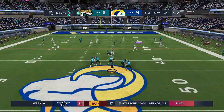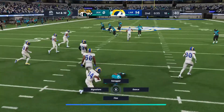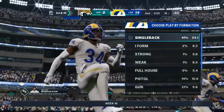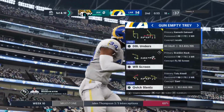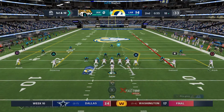Going back to Love. Into double coverage, and it's intercepted. Jalen Thompson picks it. And a big turnover there as his guys will get the football back. That throw, Charles, over the middle of the field, and a few too many bodies in there got picked. That's a normal situation, too, isn't it?